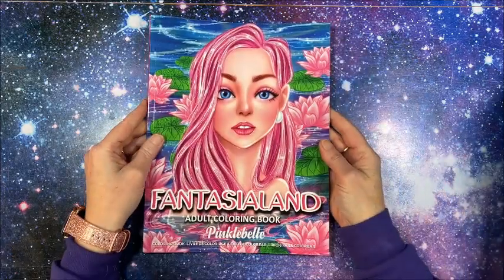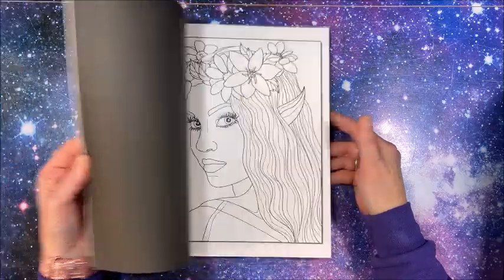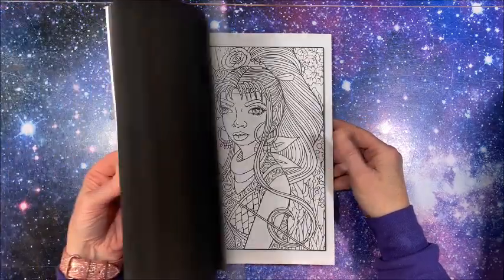And finally, Fantasialand. Really pretty book if you like coloring portraits.